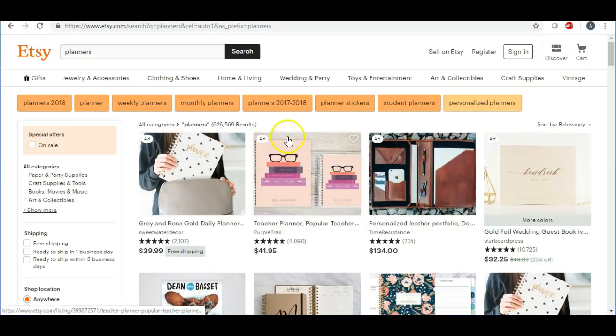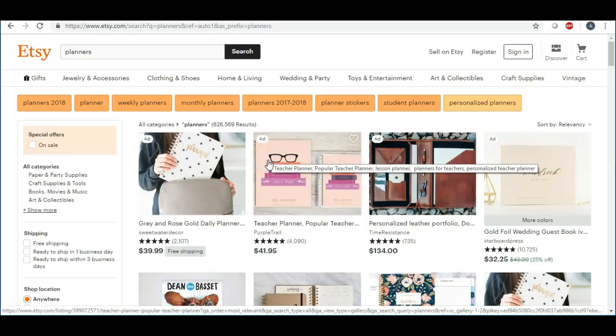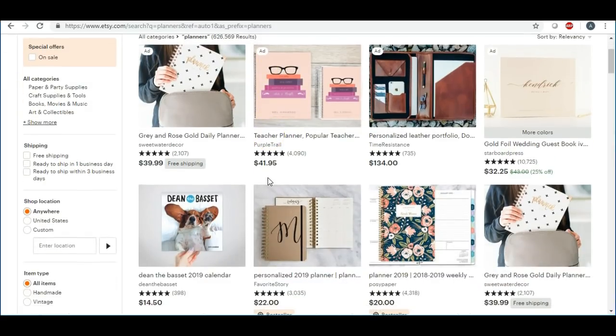Hey guys, Alicia here. I want to talk a little bit about planners and calendars because they are an excellent source of making good money on Etsy. It's all just a matter of coming up with your own method of creating your planners and your calendars.